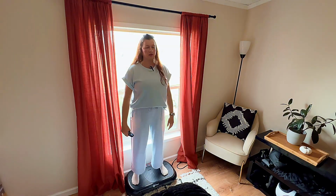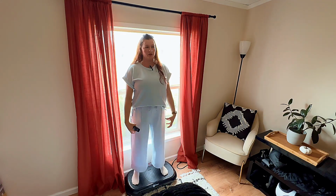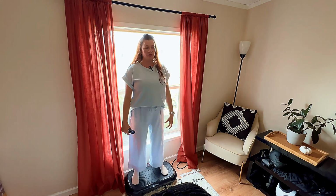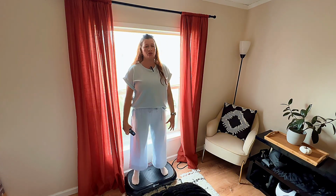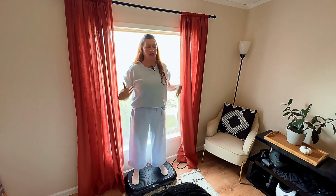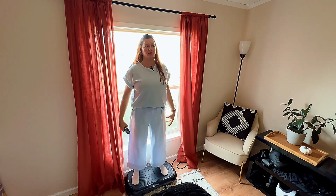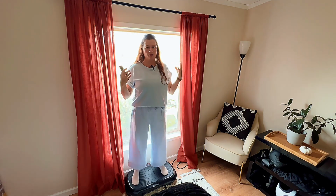So I just really focus on keeping my core engaged, and then also having a little bit of bend in my knees so that my knees don't lock up. I do this every morning, and it has made a huge difference in terms of how I feel, getting that energy moving, getting it flowing, and it helps me have a little bit more of a productive morning, and it helps the brain fog settle away.